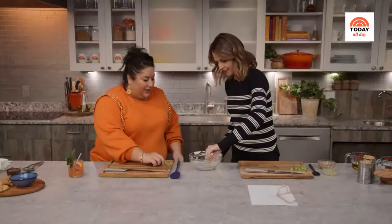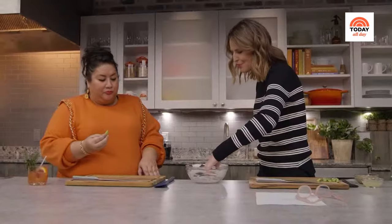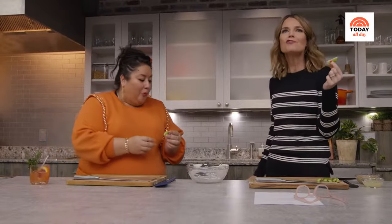Perfect. Ayesha, ask and you shall receive. As promised, we have a little bit of celery sticks here. Let's just try it out. We're just gonna have a little snack. We deserve it after all this cooking. Oh my gosh, we do. Can I double dip on my side? Yeah, of course. It's so good. Have I mentioned how good it is?